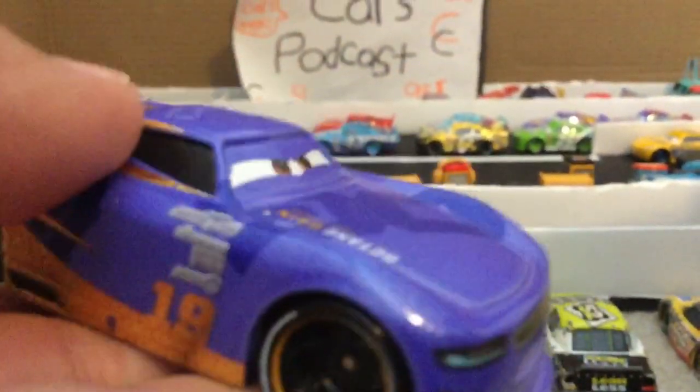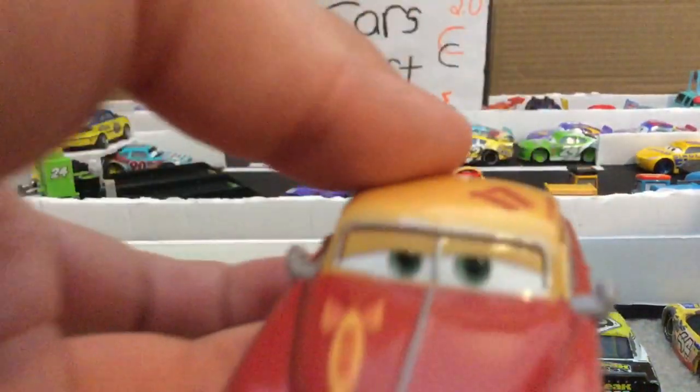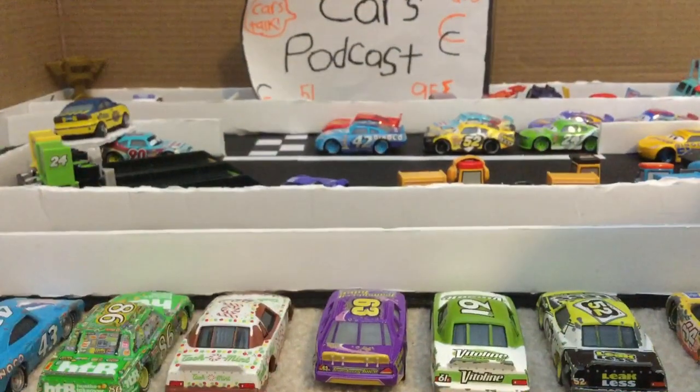Round two. Let me see if you got them right. 3, 2, 1. If you got them right, let me know. It's Danny Suarez. Yay. It's getting a little bit harder. This one's not that hard, I don't think. 3, 2, 1. It is Jet Robinson. You guys might have got that one.